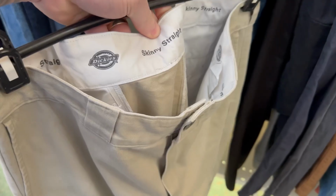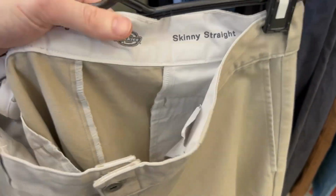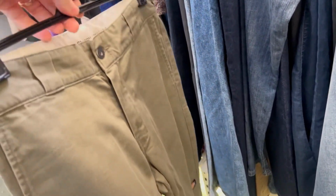Two down, 25 minutes. All right, let's get to the next one, quick. Into the Salvos thrift and a pair of skinny straight Dickies. The Dickies go quite well. And then another pair, the olive sort of colour, same size. So definitely grabbing those. Set pricing, can't remember what they are, maybe $4 or something here.